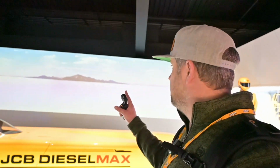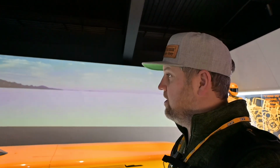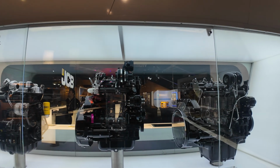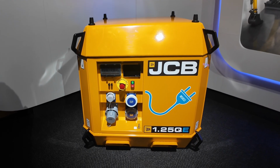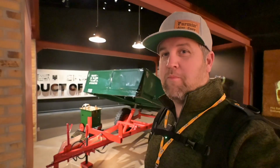Might recognize the Great Salt Flats in the image behind, but the diesel streamliner at the Bonneville Salt Flats broke some records, thanks to JCB again. Imagine having some of the first hydraulic wagons outside of a horse and buggy with their own power unit. Imagine how revolutionary that might have been 100 years ago.